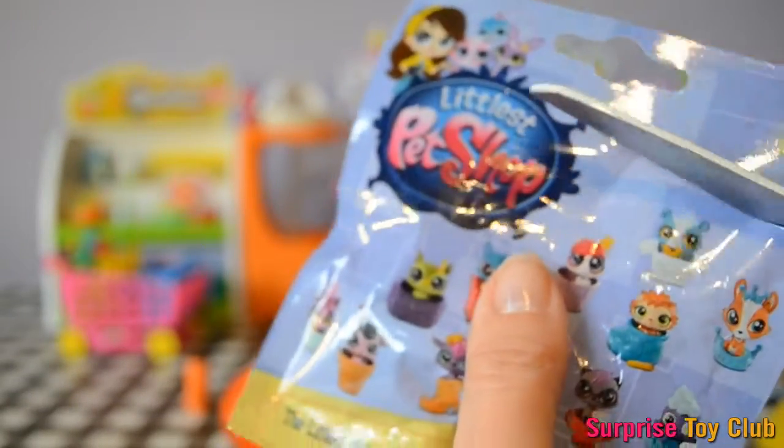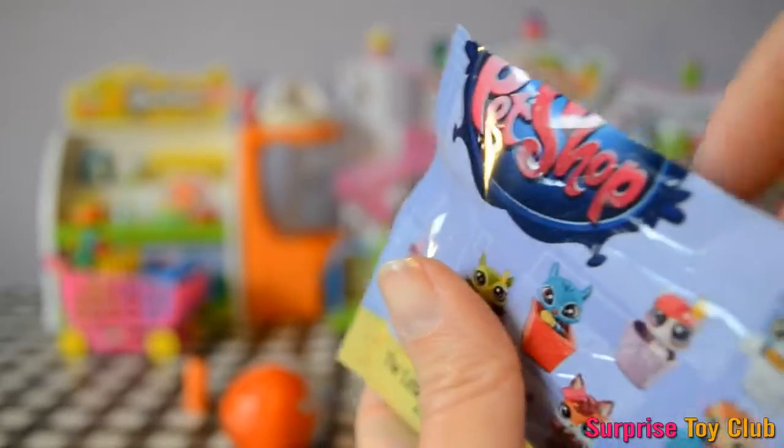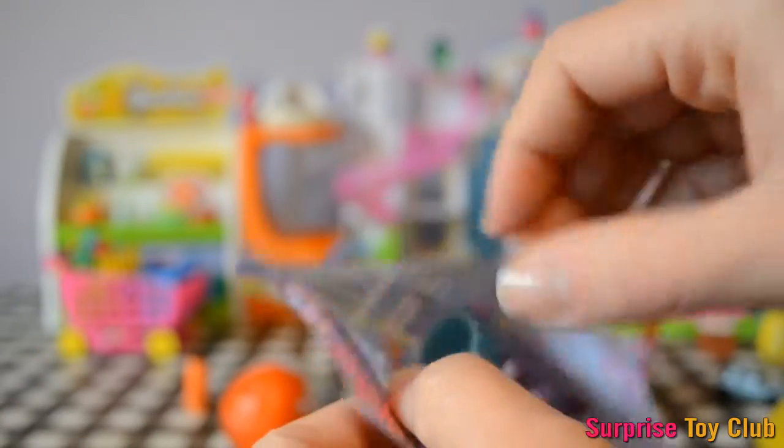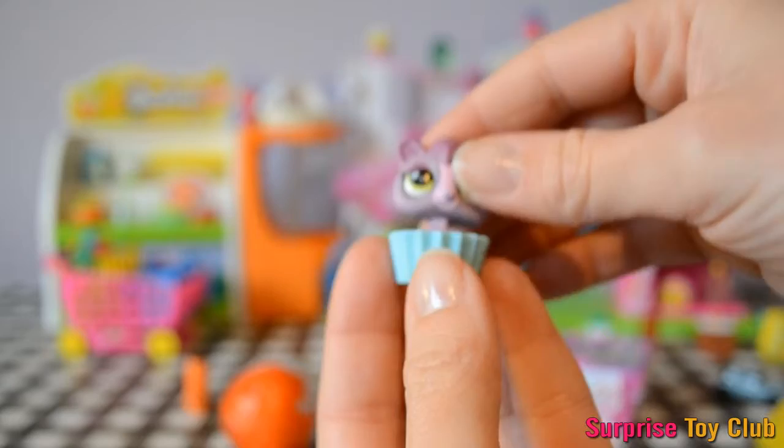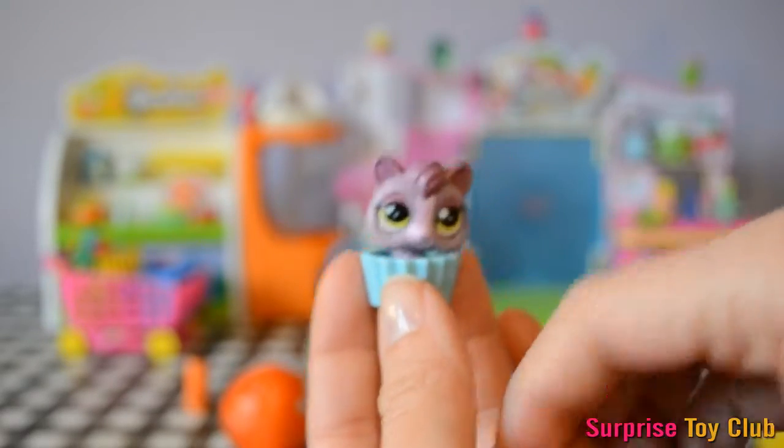Okay, let's open the next one as well. So she has a little friend. Oh good, we've got a different one. This one looks like some sort of cupcake. So I think she sits in the cupcake base. Oops.